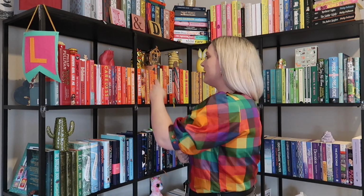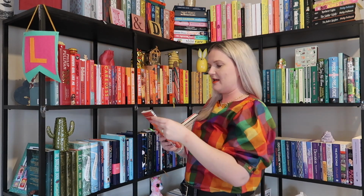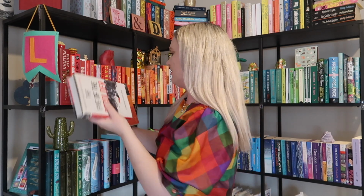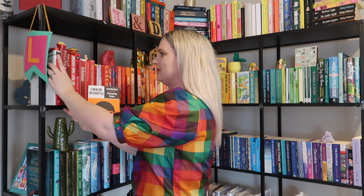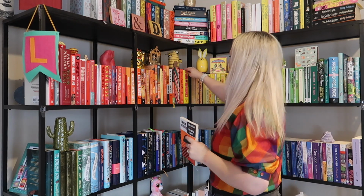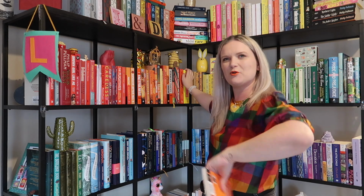My first orange book is Feminism Interrupted: Disrupting Power by Lola Olufemi. Let's have a look. This is the introduction. Feminism is a political project about what could be. That to me is a better first line than The Eye of the Beholder. Feminism Interrupted stays on.